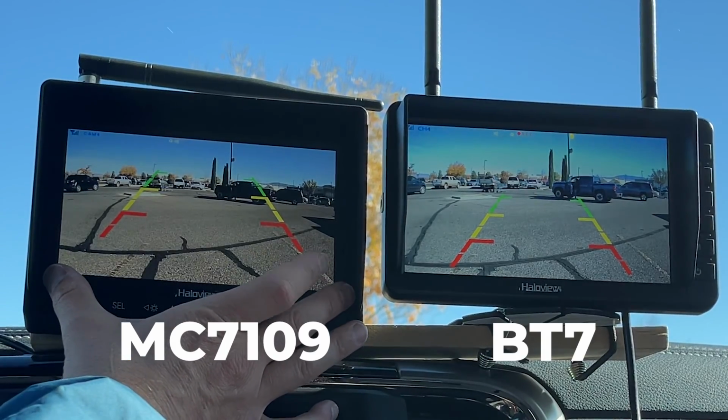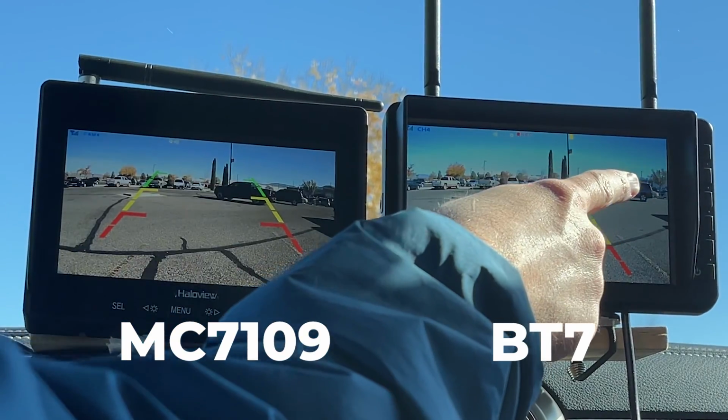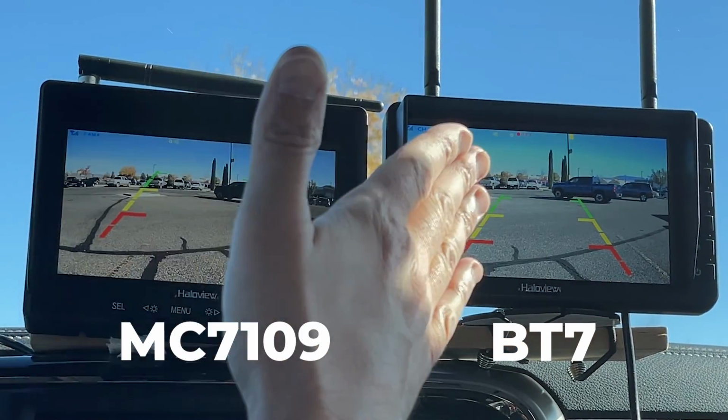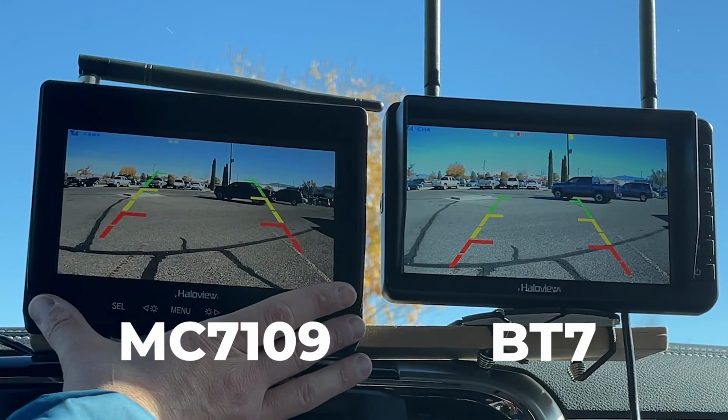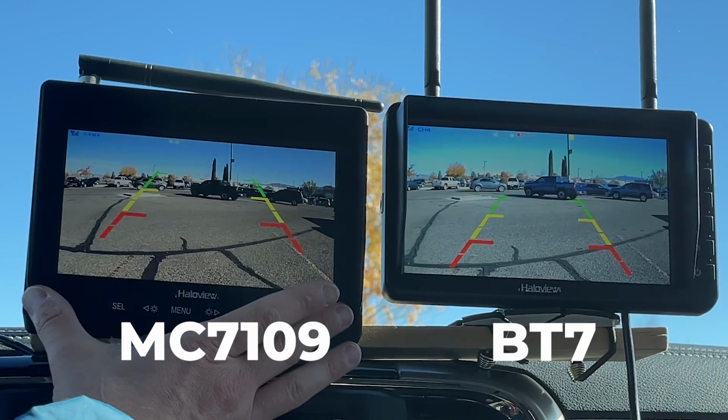The MC7109 definitely has a wider field of vision. You can see the building here, but you can't there. So it looks like it's just a couple degrees wider on the MC7109. So the big difference I see is that the MC7109 has a wider field of vision.